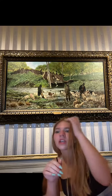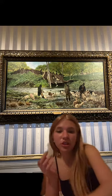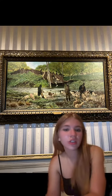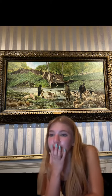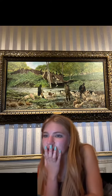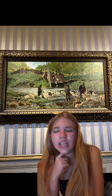Some defining characteristics of this work are obviously the farmers or the sheep tenders or whatever. They're just normal, they're just chilling, they're getting those sheep across the river or whatever that is. And yeah, the artist, Giovanni, he was the leader of a group of artists called the Macchiaioli.